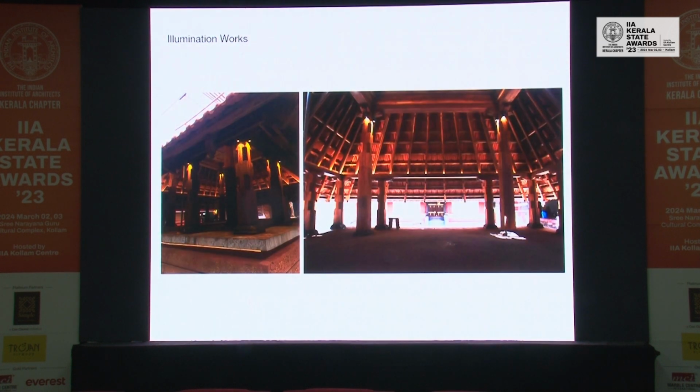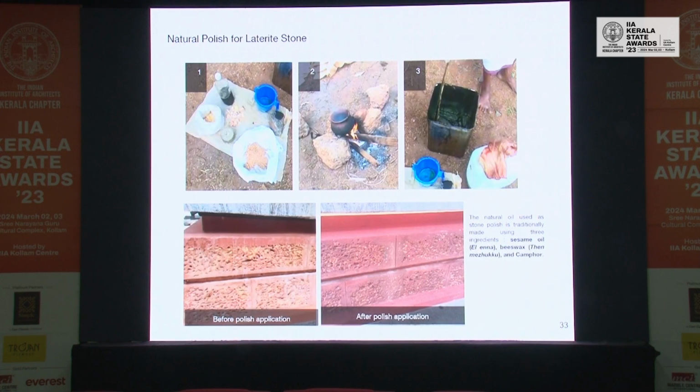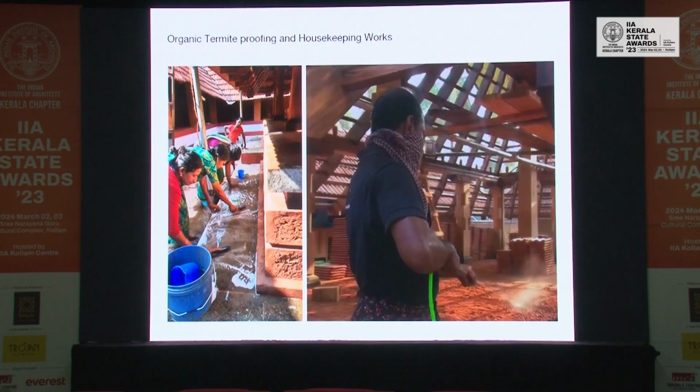Here we can see the proposed illumination, which is a reversible illumination to enhance the exquisite carpentry work and which also maintains the spiritual aura of the mandapam. The natural oil used for the stone polish is a mixture of sesame, beeswax, and camphor, which is carried out by another traditional skilled craftsman.